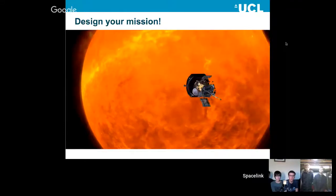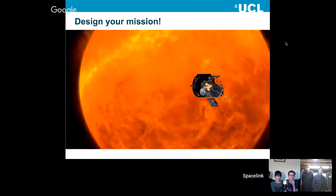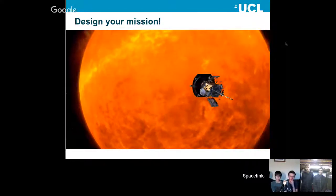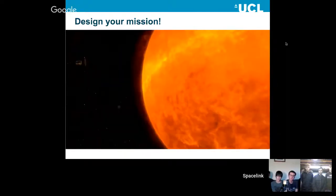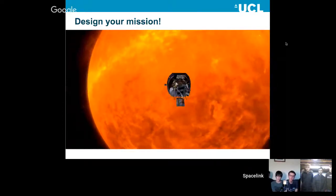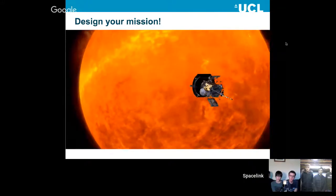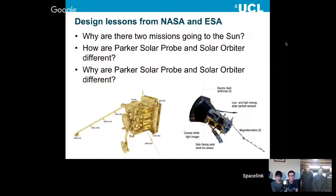There is a competitor, or we don't like to think of it as a competitor, but NASA also has this mission Solar Probe Plus. So here is a little animation of Solar Probe Plus orbiting close to the Sun. It also has a big heat shield on the front. It is going much closer to the Sun than Solar Orbiter, and it has a slightly different payload at least. So I think there are some interesting things that we can learn from the fact that we have a NASA and an ESA mission both going to the Sun.